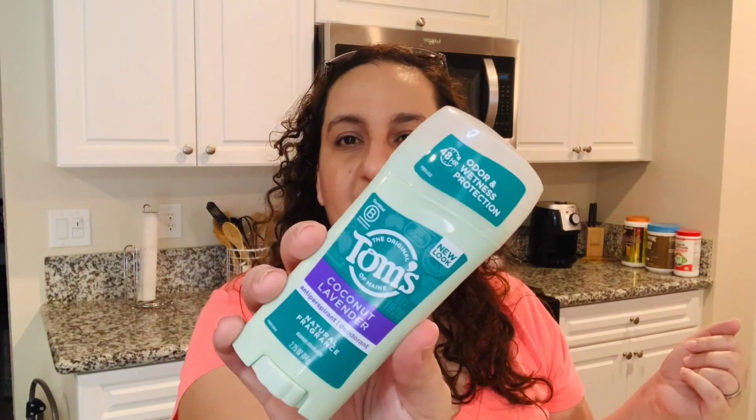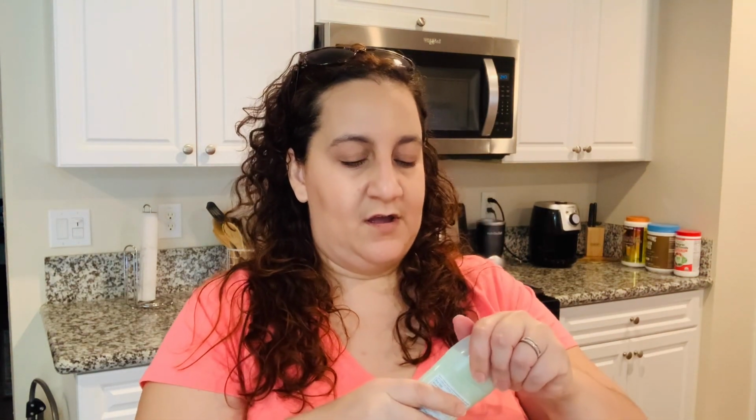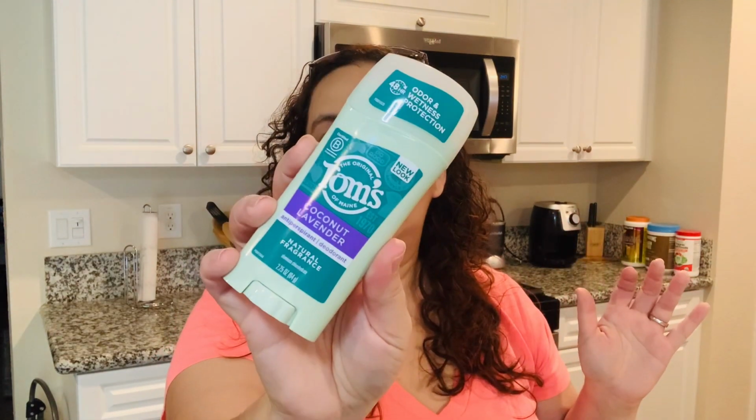Another thing here, I kind of want to switch over from aluminum deodorant to aluminum free. So Target had a sale, I think it was like $1 off. So I was like, why not? I got the Tom's Lavender Coconut. Let me see what this one smells like. The reviews for this one were really good. It does smell like a blend of coconut and lavender.